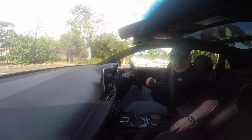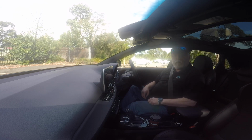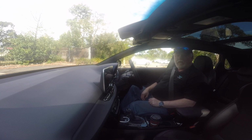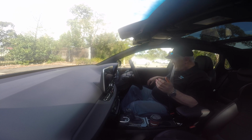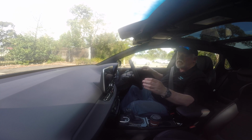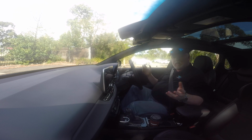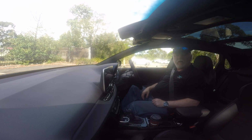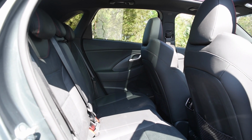So nice leather seats, the red trim stitching, an N logo put into it. Looks very nice in here, very nice and comfortable. Leather everything, nice soft touch armrests, a bit hard and plasticky in places, but it's not too bad. Harder there. It's nice, I like it. Very nice indeed.